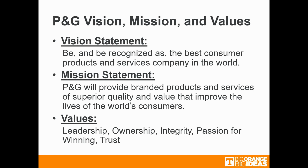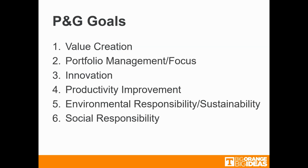We felt that this was an interesting mix of values when they pair passion for winning and integrity and trust. It shows that they are competitive, but they want to do it in the right ways, and we could relate to that. P&G goals include value creation, portfolio management and focus, innovation, productivity improvement, environmental responsibility, also very commonly referred to by P&G as sustainability, and social responsibility.